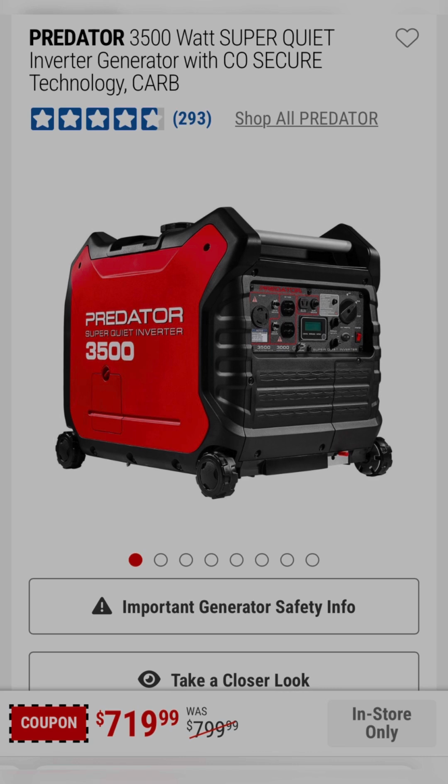Let's move on to this Predator 3500. Now, this purchase was completely unintentional. So my Duramax 4500 IH, the original one I had, had 7,000 hours on it. The starter failed. I was replacing it. I made a mistake there, to keep a long story short, and it was no longer running correctly.